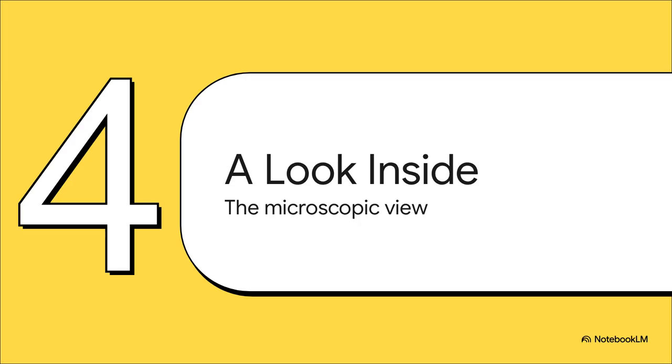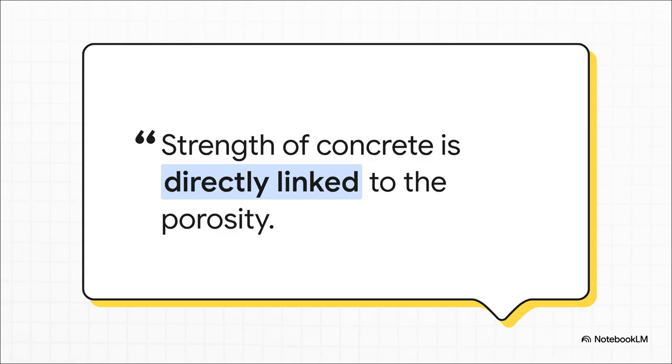It's all about the invisible structure that forms on the inside. Just like the researchers from the Indian Institute of Technology Madras put it, the strength is directly linked to its porosity. Porosity, that's just a fancy word for the amount of empty space, those little voids we were just talking about. And the rule is simple. The more empty space you have, the weaker the material is, period.